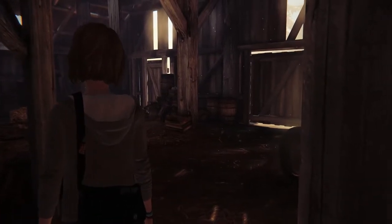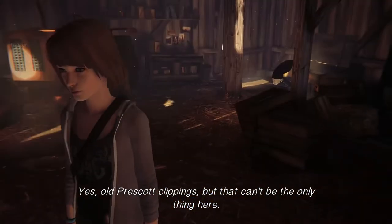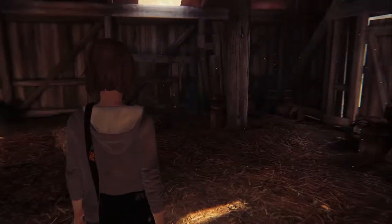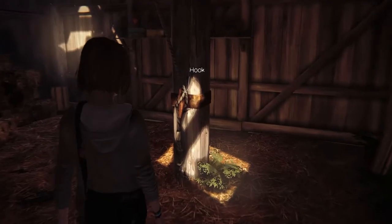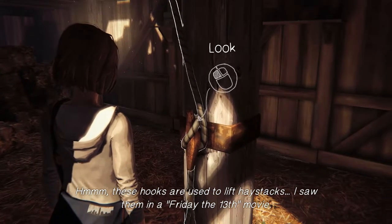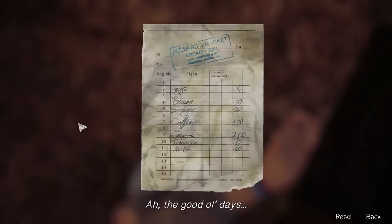I'm gonna go check out what was going on with that box. The wires are... Yes, old Prescott clippings. But that can't be the only thing here. Nothing here. So what's with the electrical thing? Damn, lots of info here. Huh. These hooks are used to lift haystacks. I saw them in a Friday the 13th movie. Ah, the good old days.